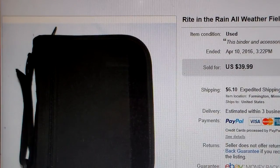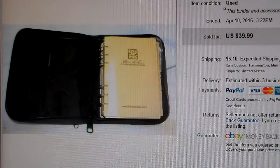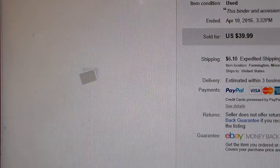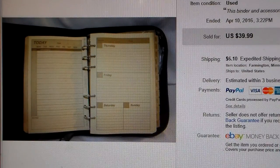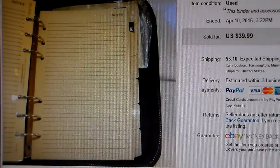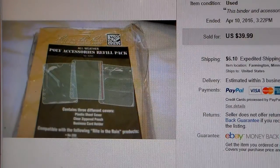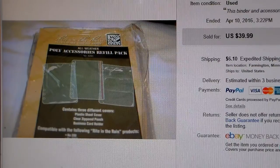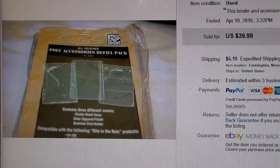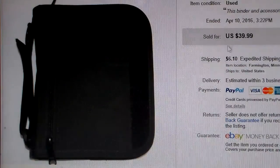Okay, a Rite in the Rain binder. I had never heard of these, but you take these when you are hiking, bird watching, and all the paper is waterproof or water repellent, and this had all the papers in it. It had a pen that's supposedly able to write in rain, and some poly accessory refill pack. So I picked this up for $3 and sold it for $40.